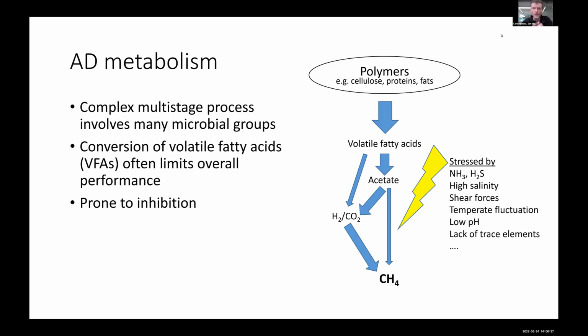Anaerobic digestion is obviously a microbial-based process, which includes several stages where polymers get broken down to the final product that we want, methane. At least 3 groups of microorganisms are involved, and they all have to work together in harmony, if you like. Unfortunately, it's not easy. These are very sensitive microorganisms, which usually leads to inhibition at some point, underperformance at some point, breakdown. Every AD operator in the world, I assume, has seen costly failure, where no biogas, or very little, was produced anymore. This, on the other hand, is an opportunity for additives, and obviously what I'm going to talk about is biochar. How does biochar help overcome limitations?